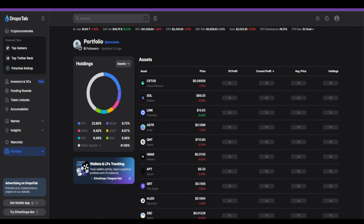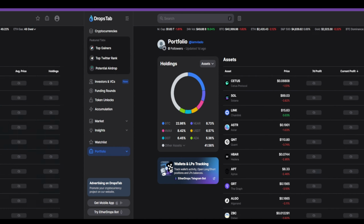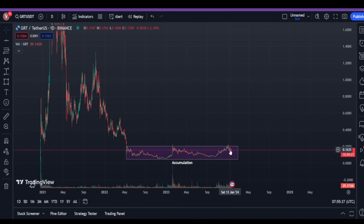So as for myself, I have been investing in this project since late 2022 at an average price of about 7 cents. Now it might be a little less because I stake it on KuCoin at 7% APY. And as of today, the project is valued at around 16 cents per token, so there hasn't been much price movement yet.